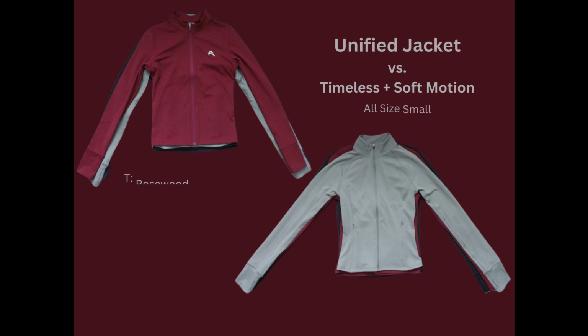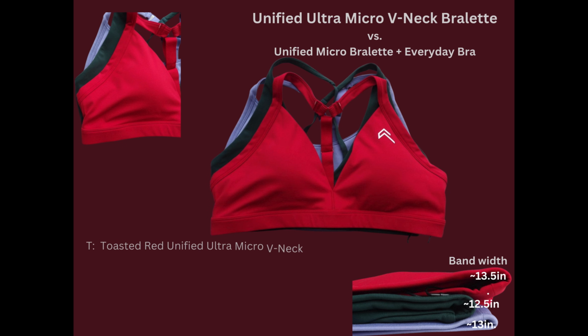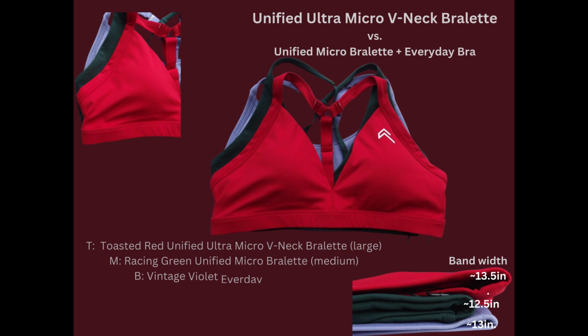The unified jacket is going to be the most compressive jacket Oner makes, so size up for a more comfortable fit or go with your normal size for a snug fit. The unified ultra micro v-neck bralette is going to give you minimal coverage in the front and the sides, so size up for more coverage.